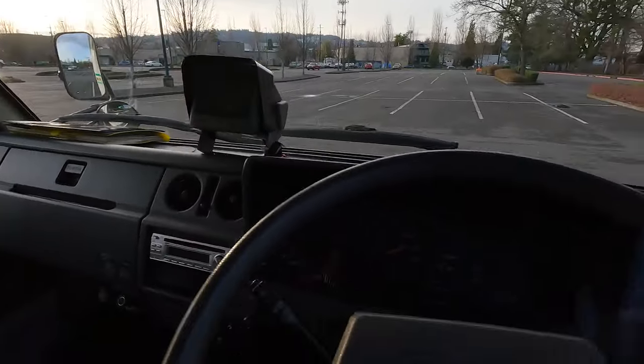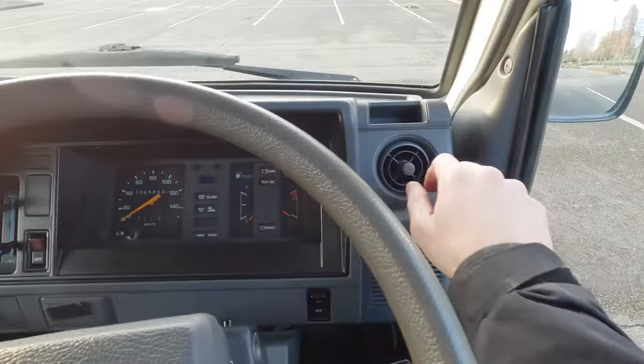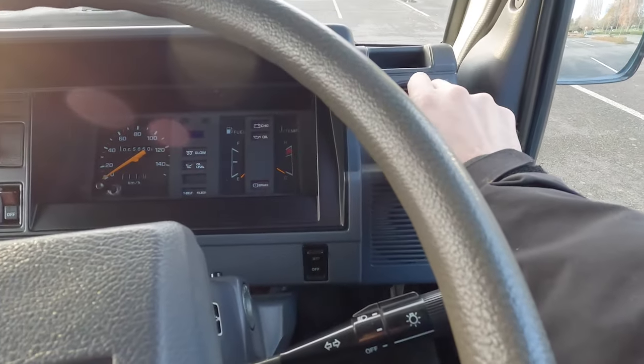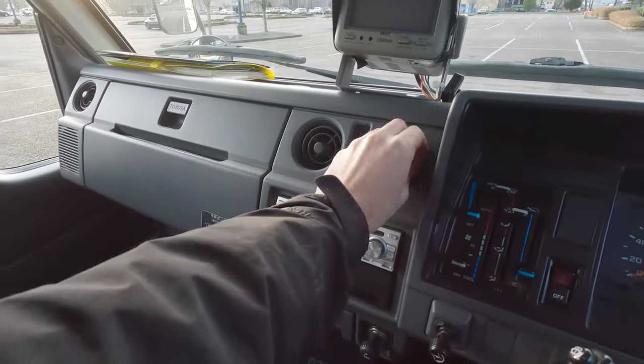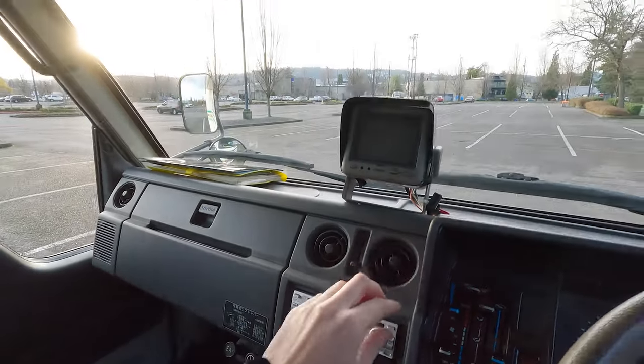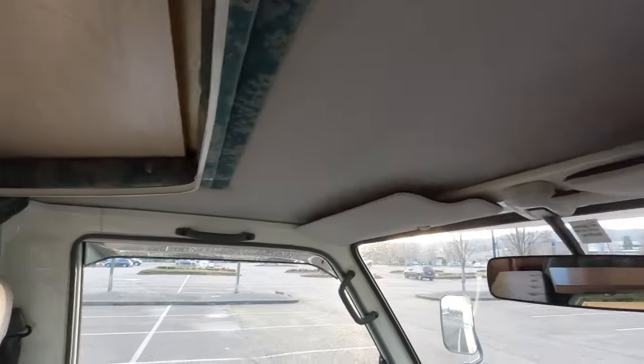Backup camera, as I mentioned. Down here, fog light switch, and then you've got these cool twisty vents, kind of Land Cruiser style, which I like. Omnidirectional. And yeah, got some remaining headliner up here, which is immaculate.